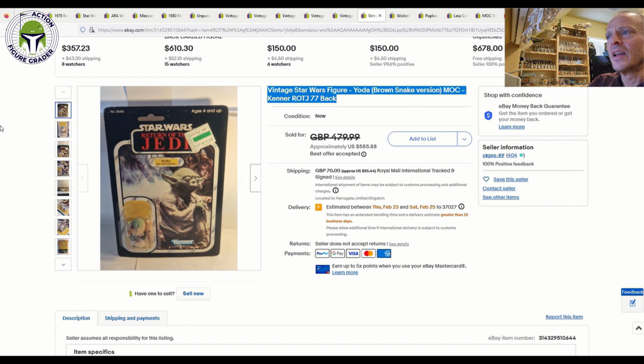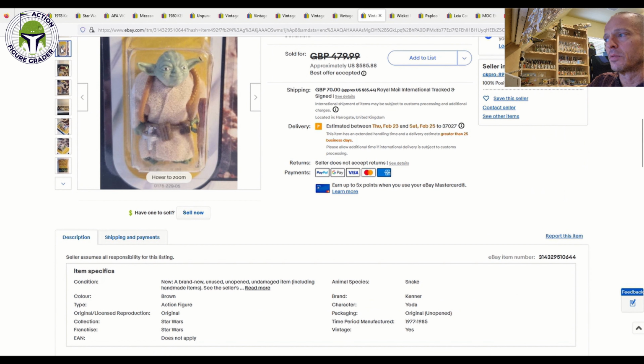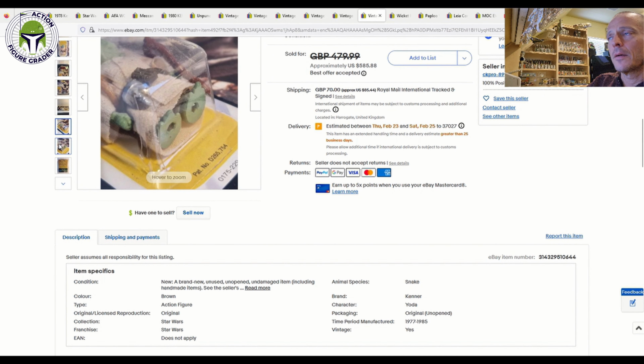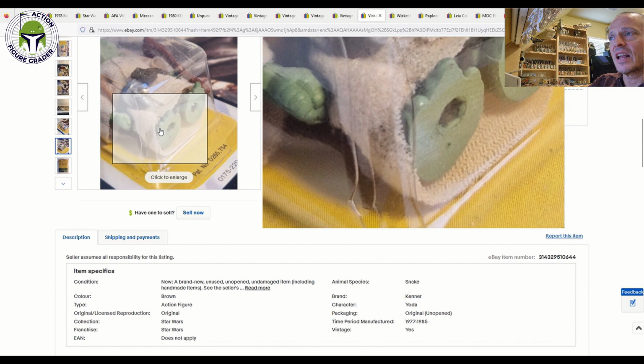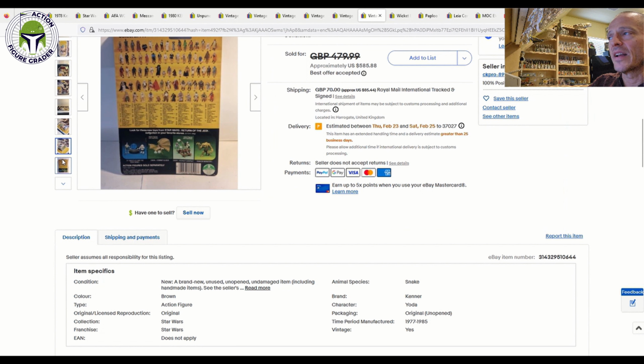Next up was a Yoda Jedi Master, and it did sell. It was best offer accepted. It was listed for 480 pounds, or 585 US dollars, but the best offer that was accepted was 380 pounds. At first blush, you're like, wow, that's a great deal on a clear blister Return of the Jedi Yoda. But unfortunately, it did have a crack at the bottom of the blister right here. You can see where it's cracked. So that's why it sold so cheap.